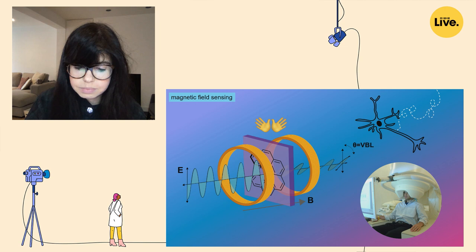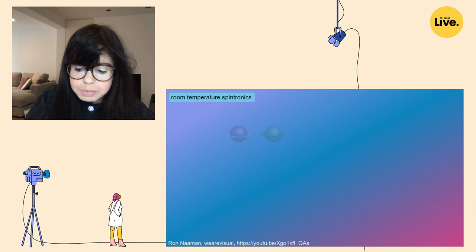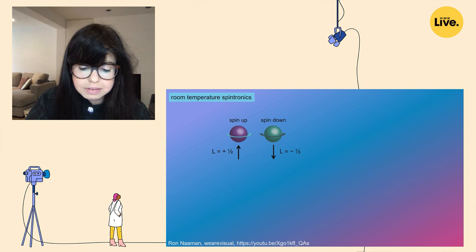This is the coolest application, though. Electrons don't only carry charge, as lots of you in this audience will know, but they also carry spin. Spin describes the angular momentum of an electron. We like to think of them in physics as rotating up and down. The combination of spin and electric charge means that electrons have magnetic dipole moments.